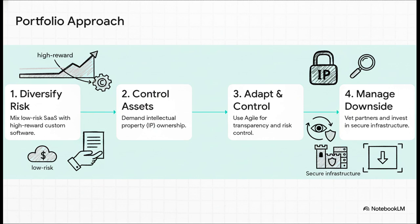First, you diversify your risk. You mix low-risk subscriptions with high-reward custom software. Second, you control your assets. For anything custom you build, you demand to own the intellectual property. Third, you adapt to control risk. You use Agile for its real purpose, transparency. And finally, you manage your downside. You properly vet your partners and you harden your infrastructure.